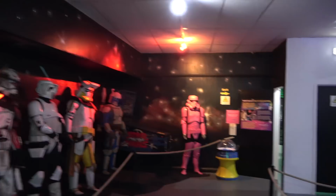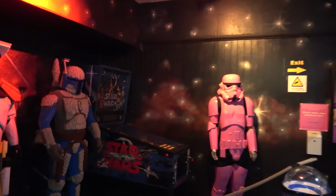You know what my favourite thing is in here? It's these pinball machines. Love a good pinball machine, I do. There is actually a Roller Coaster Tycoon pinball machine out there. It used to be on South Pier in Blackpool, but I've not seen it since.